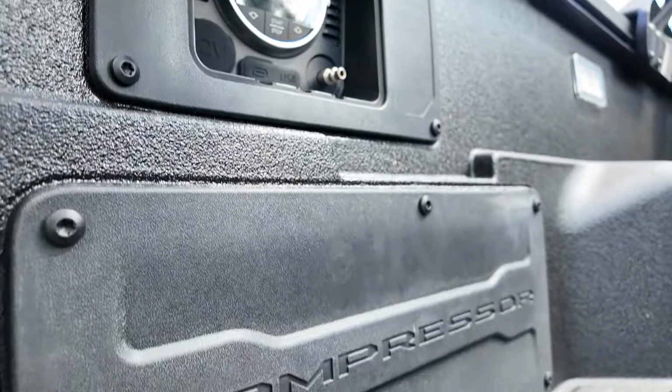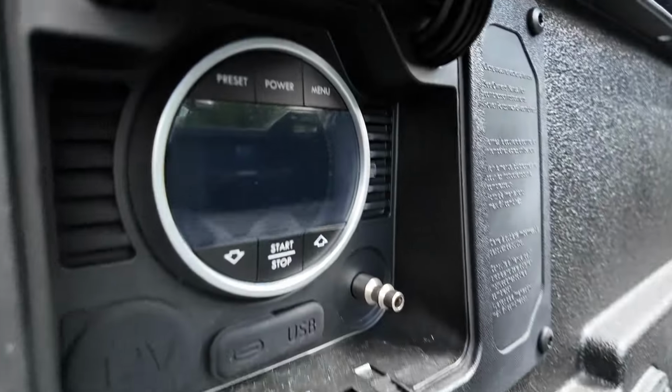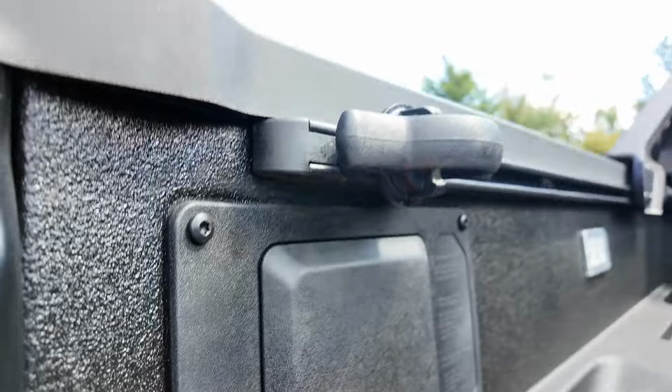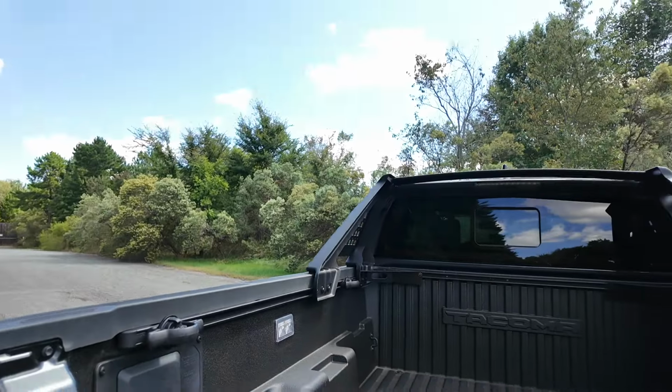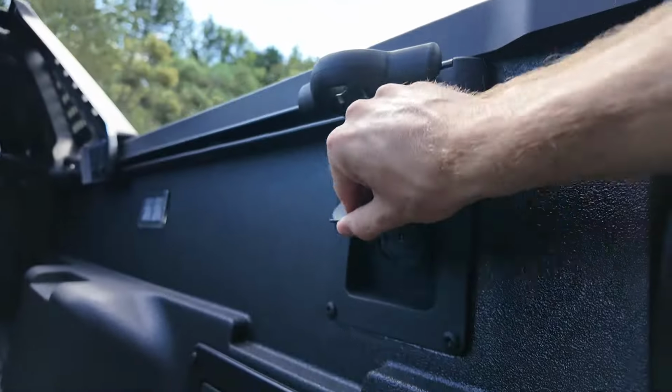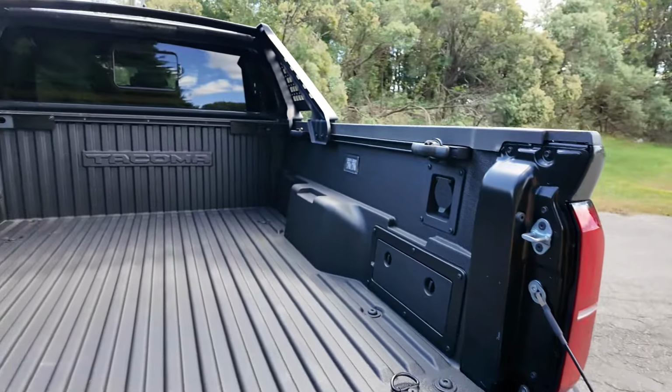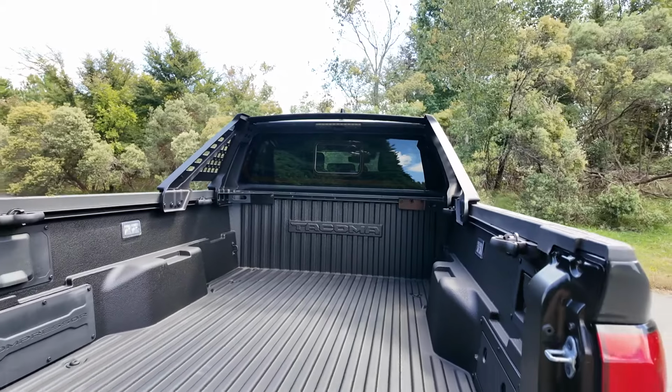So that compressor unit is down below, and then you have the adjustments here to turn it on, to go through all that information, and then to hook up the hose as well. Now there's all the tie downs. There's also the 3-prong outlet over on the passenger side, and you get a little bit of space in that lower section there.